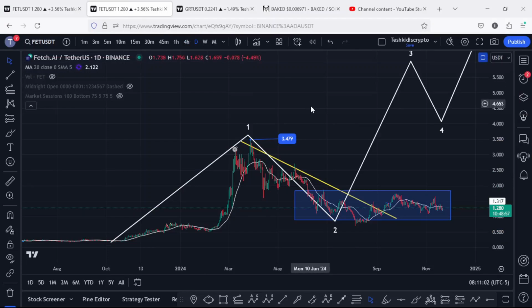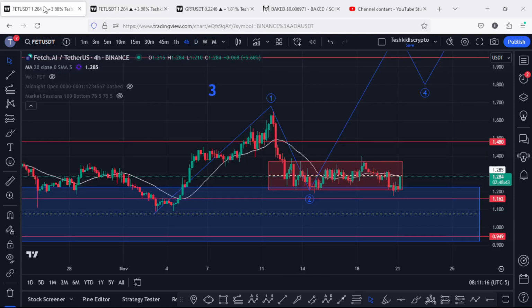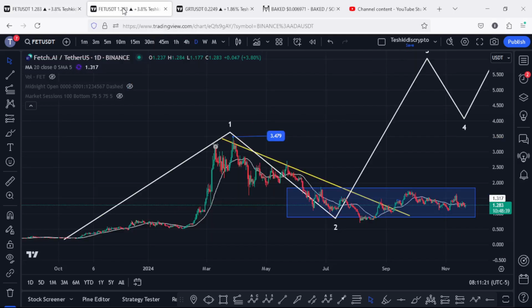Fetch AI is one of the few AI coins that I believe is going to give us more than a 10x in this bull market. And on today's video, I will be giving you the reasons as to why I believe we can get more than a 10x, and above all discuss my short-term price prediction analysis. So make sure that you stick around till the end of the video.